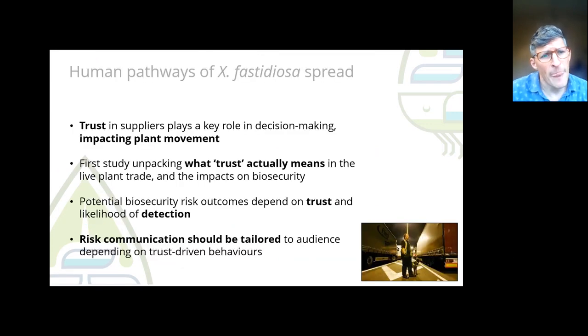In conclusion, we were looking at the human pathways of Xylella spread, and we're looking at how the trust in suppliers plays a key role in decision making and impacting the plant movements. This is the first kind of study where we're trying to unpack what trust actually means. It's quite complex across the live plant trade, and then the potential impacts on biosecurity and our potential biosecurity risk outcomes depend on trust, and also how that interplays with the likelihood of detection.